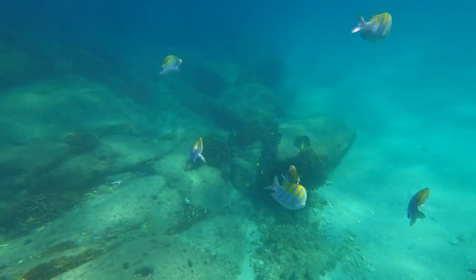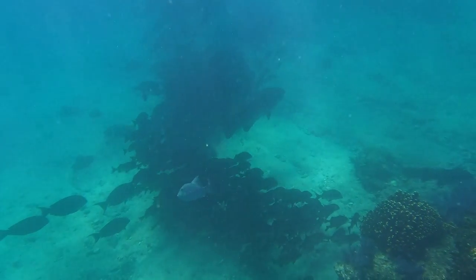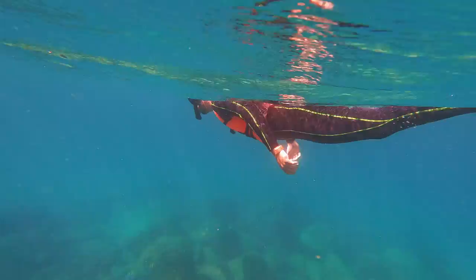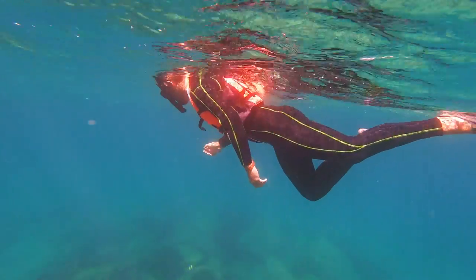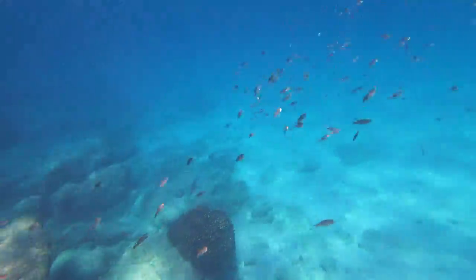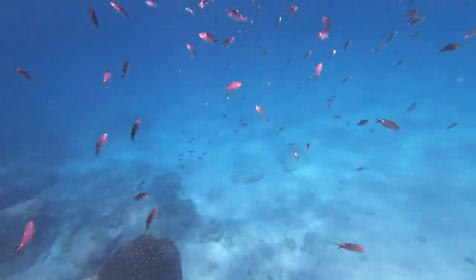Today, the biomass of the fish in the reserve has increased almost 5 times compared to nearby unprotected waters. This is the largest increase observed in any protected area, and proof that protecting areas can help restore ecosystems.